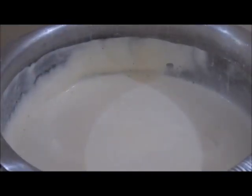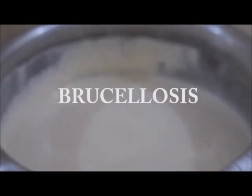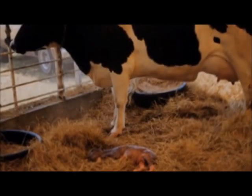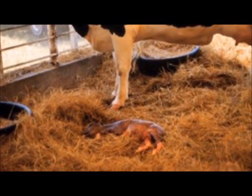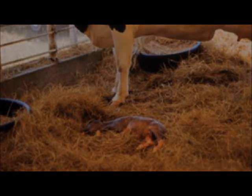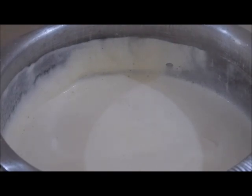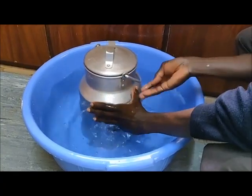Boil the milk for home consumption to eliminate risk of brucellosis, which is a serious disease caused by a special kind of bacteria called Brucella. In cows, this infectious disease often causes abortions and is also known as abortion fever. This disease can also affect people. After boiling, make sure you cool milk down again quickly if you want to store it.